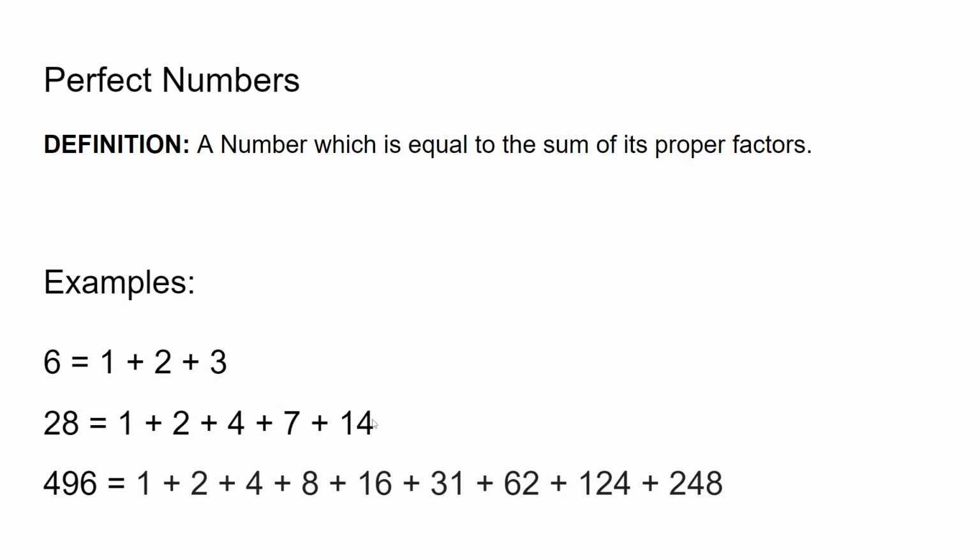Okay, now the perfect numbers are numbers which are equal to the sum of their proper factors. So here are some examples. 6 is equal to 1 plus 2 plus 3, and its factors are 1, 2, and 3. And 28, its factors are 1, 2, 4, 7, and 14, and it equals the sum of those numbers, which is just kind of fun. It's interesting. Now, a thing you might be asking is, well, what about 6? 6 is a factor of 6. Well, as it turns out, 6 is not a proper factor of 6, because a proper factor is all the factors not including itself.